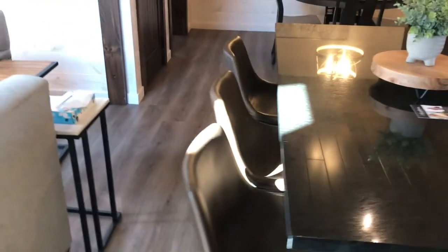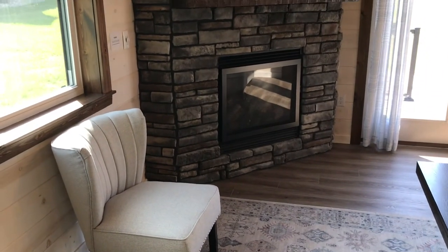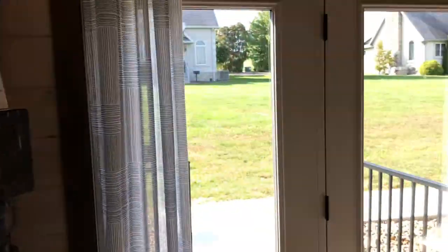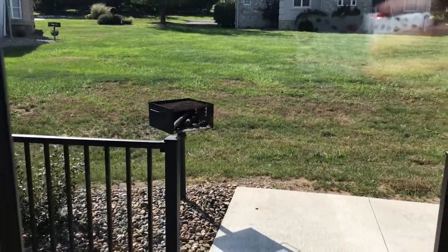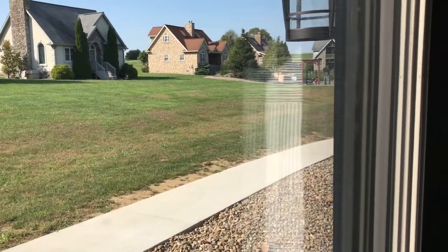You've got a little bar area here off of the kitchen. There's a gas fireplace. Nice size TV. There's a patio. It leads to your little charcoal grill here. And this sidewalk, if you take it around, it'll take you to the pool area. We'll show you that here in a little bit. Let's go upstairs first.